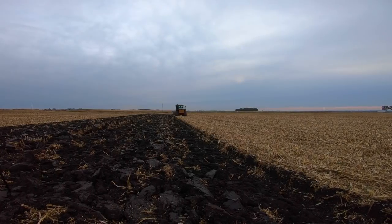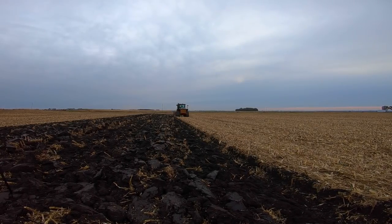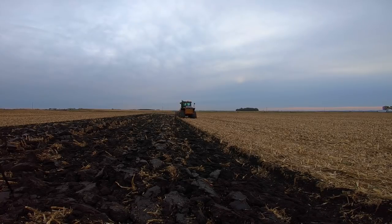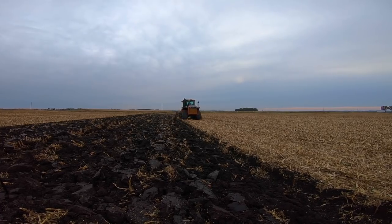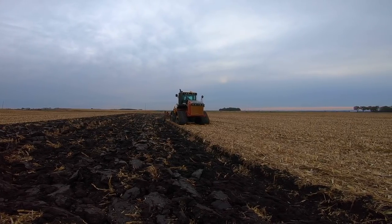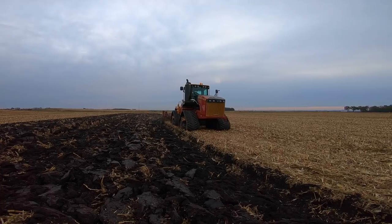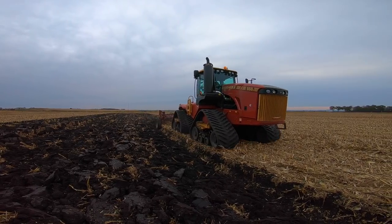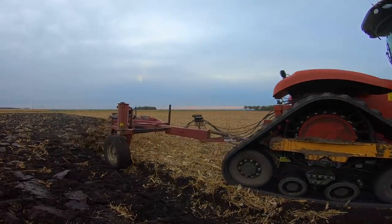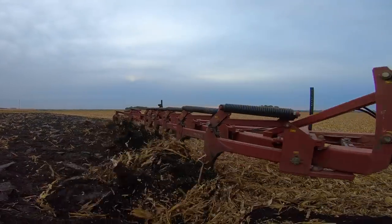And of course, also guys that are doing organic farming, moldboard plowing works good, like I said, for the weed control. The farm also has a 10-bottom Salford plow that they pull behind a CAT Challenger. However, I cannot get that in the same video, and they also have a 7-bottom Salford plow behind another tractor. This farm here plows over 4,000 acres every fall.